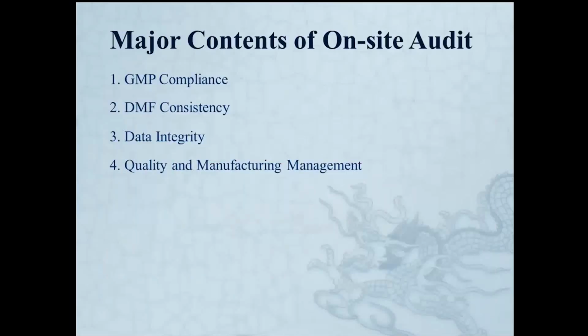So here we come to the major contents of the on-site audit. The first one is GMP compliance. Chinese GMP is the same as European GMP, not as any other. When responding to the inspectors about the compliance of GMP, the explanations need to be based on the actual documents and proof in writing. I'm repeating here, responding by saying this is how we do it to comply with FDA or EU GMP won't help. Plus, you need to have the Chinese GMP guide, Chinese pharmacopoeia, and relevant laws and regulations, documents on site. We need to prepare for it.